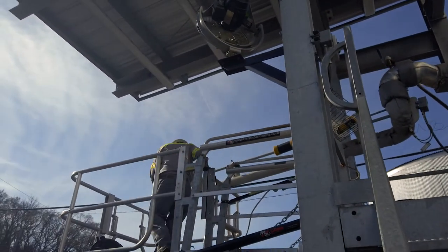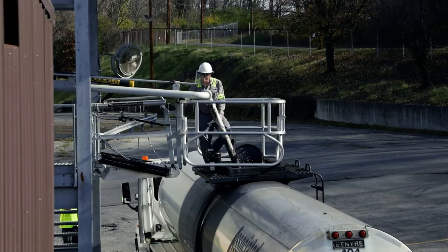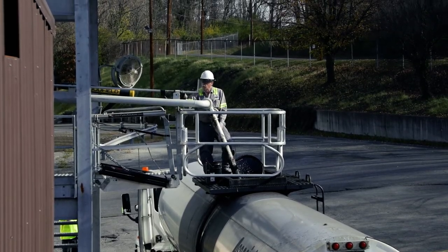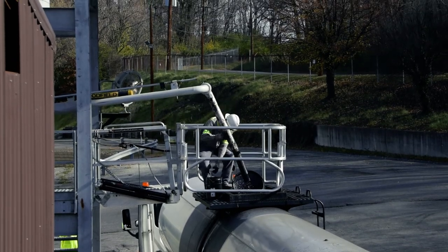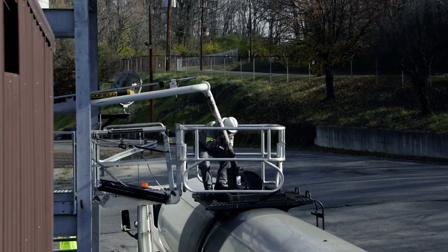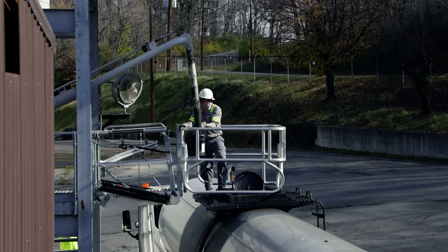Once the flow has been reduced to dripping, release any chains or other hold-down devices on the spout and raise it just high enough out of the trailer to attach the drip bucket. Be very careful not to drop the bucket into the trailer. When the bucket is attached to the spout, finish raising it, placing it back in the stowed position.